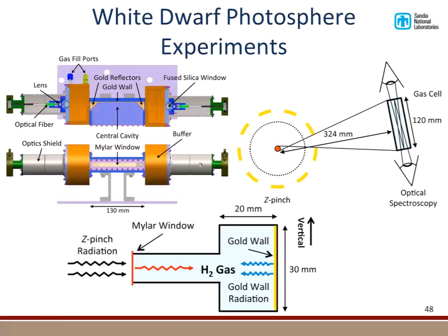So actually, while I was still a grad student, after I'd finished my practicum, before I had gone through writing my thesis, this opportunity came for essentially an optical spectroscopy measurement, which would use the diagnostic I had set up at Z, to look at white dwarf photosphere-like plasmas. So what we were doing is using the Z machine, the radiation from the Z-pinch, to irradiate a gas cell. The gas cell is full of hydrogen, or in some cases helium and other gases. And then looking at what the line shape was from that gas for different conditions.